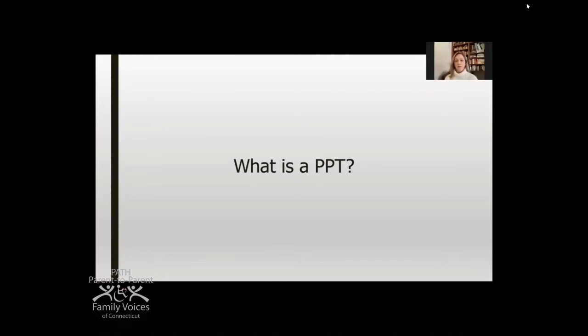The student's parents are members of the PPT team. They should be treated as full and equal partners every step of the way. They are also the most important part of the PPT team.